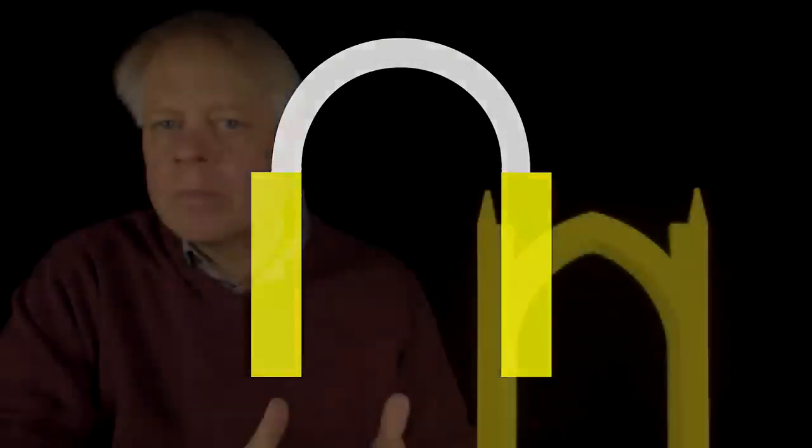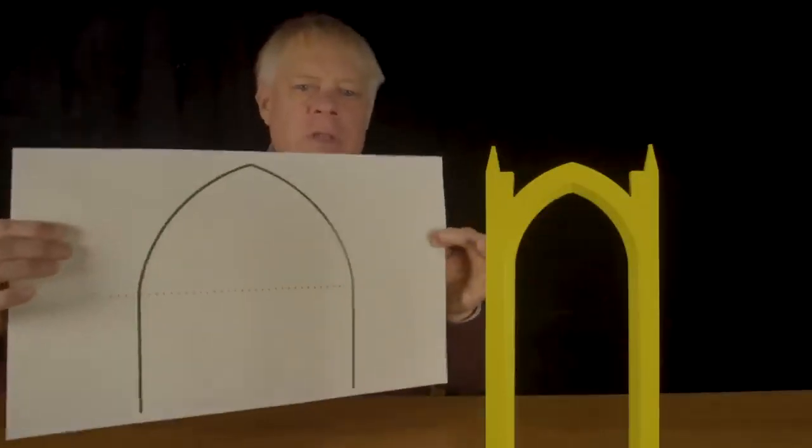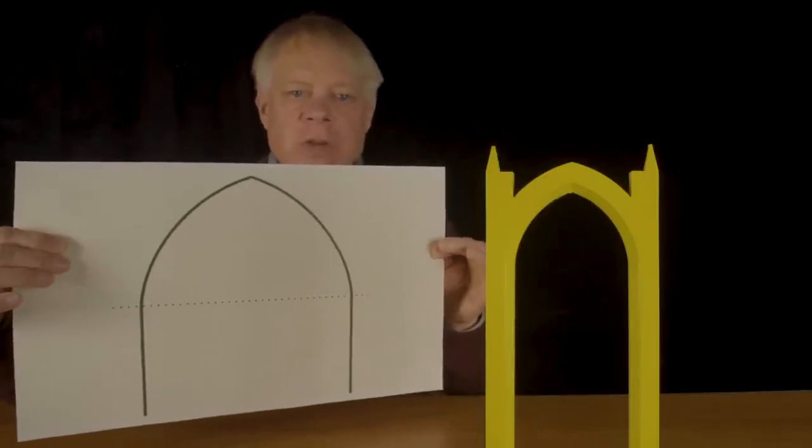But there's a problem with applying this proportional rule. The masons knew no mathematics, nor, as I've said, did they even have a ruler. So this rule was not a calculation, but was instead an action. The mason would have a life-size chalk drawing of the interior of this arch on the floor of the drawing room. No, instead, I've drawn the interior of a pointed arch on a large sheet of paper.